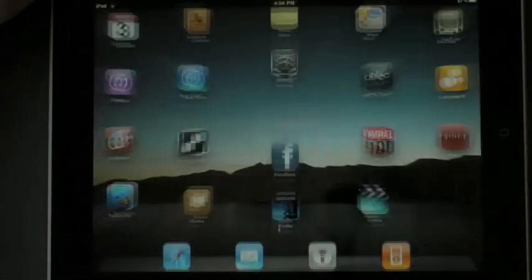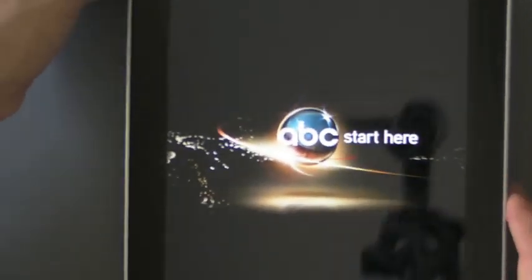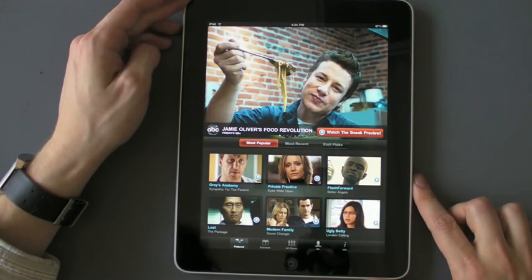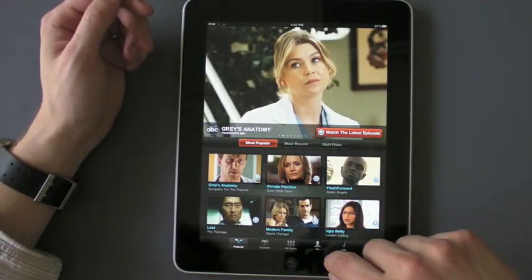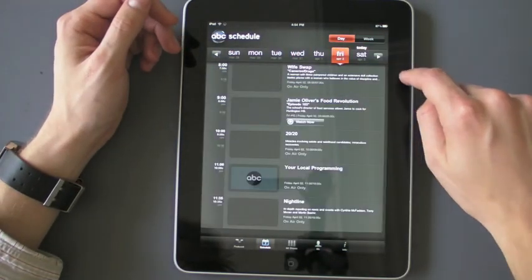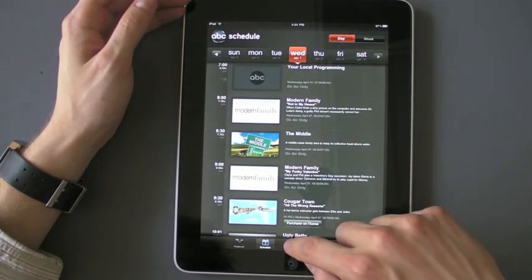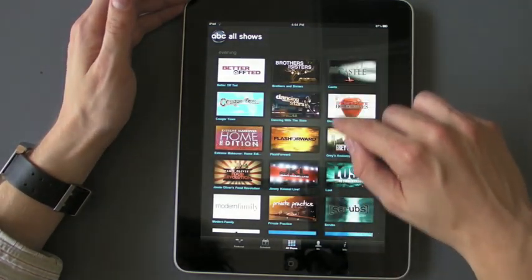So let's check out the next app here, the ABC player. This is, of course, going to let you watch television shows from abc.com. And they went a little bit further than Netflix did. There is an iPad feel to this. You've got buttons down here at the bottom for schedule, which is pretty neat. They've got this slider here so you can see what was on. You can see what's coming up next week, and so on. You get a list of all the shows here, which is pretty cool.